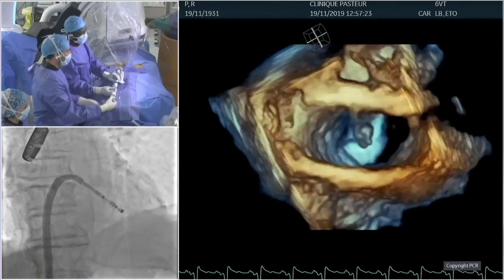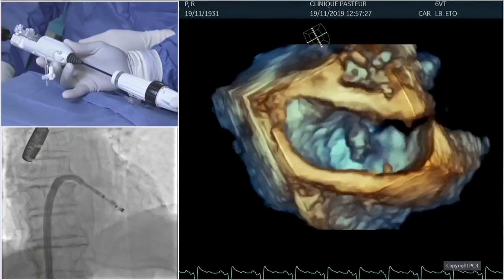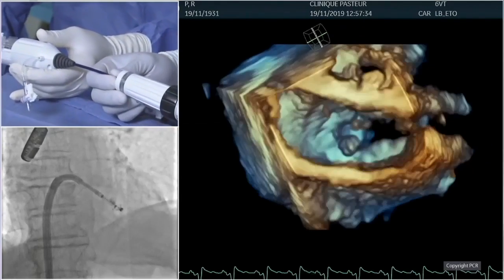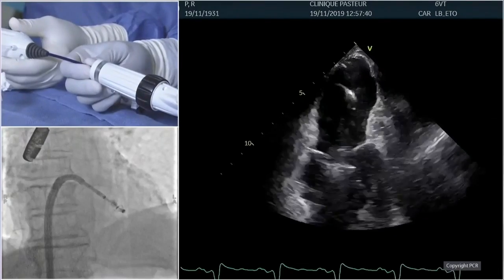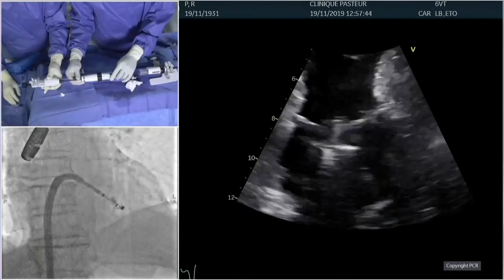So I will let you do it, DJ, because you have to compensate the maneuver. Okay, I guess like that it's okay. So it's a minor adjustment. Okay, let's go back to the LVOT view now. Thank you, Laurent. Okay, and zoom in a little bit just to make it more visual for you guys.